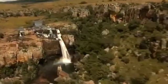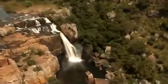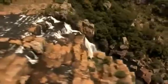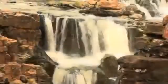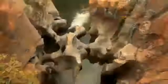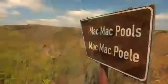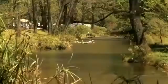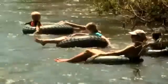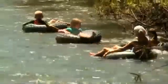The rivers that shape the Kruger Lowveld can still be found plunging down from the mountain plateaus to the lush indigenous forests below via a series of magnificent waterfalls, leaving behind phenomenal natural occurrences like Bourke's Luck Potholes, Mac Mac Pools, and the Sabie River, where day trippers can enjoy a cooling swim.